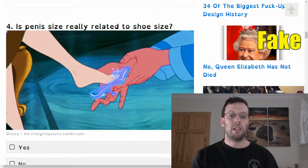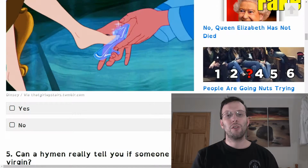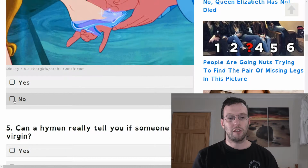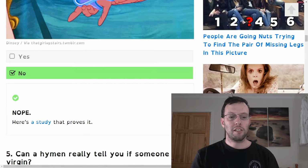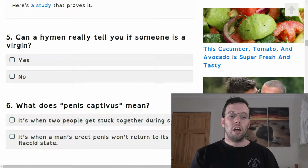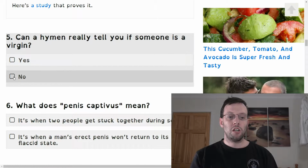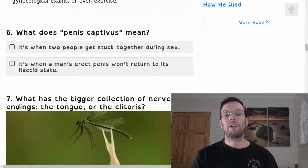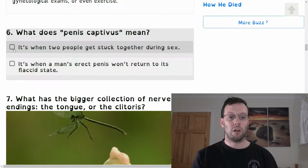Is penis size really related to shoe size? No, it's not. It's not related to any other thing on your body, okay? Anyone that says, oh, big hands, big feet, doesn't mean anything. No, it can't tell someone is a virgin. What does penis captivus mean? When two people get stuck together, that's an easy one.